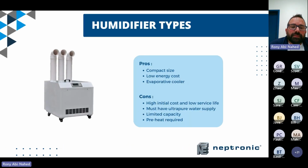So what's good about ultrasonic is they are small in size, they don't use much energy, and again you get the free cooling aspect of it. The downside is that the initial cost is usually expensive, and the service life of the unit does not last much, especially the discs. They need to be changed frequently, and the discs themselves are very expensive, and it's limited in capacity. So these units, you can use them for small applications. Let's say you want 20 pounds, 30 pounds in a data center, or some places where you don't need a lot of capacity, it may be a good option. If you want big capacities, you cannot achieve big capacities with ultrasonic.